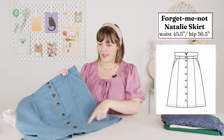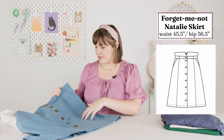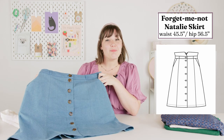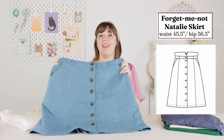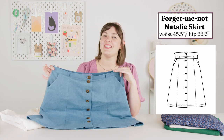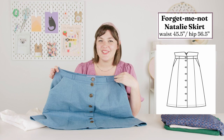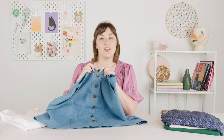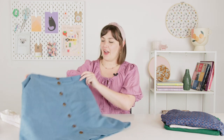It's got these little panels. So there's 1, 2, 3, 4. There's 8 panels in this skirt. It's got slash pockets, which I love. And then it has a really nice smooth A-line shape, and I really wanted to take that in a 70s direction, so I used these big tortoiseshell buttons that are super cute.